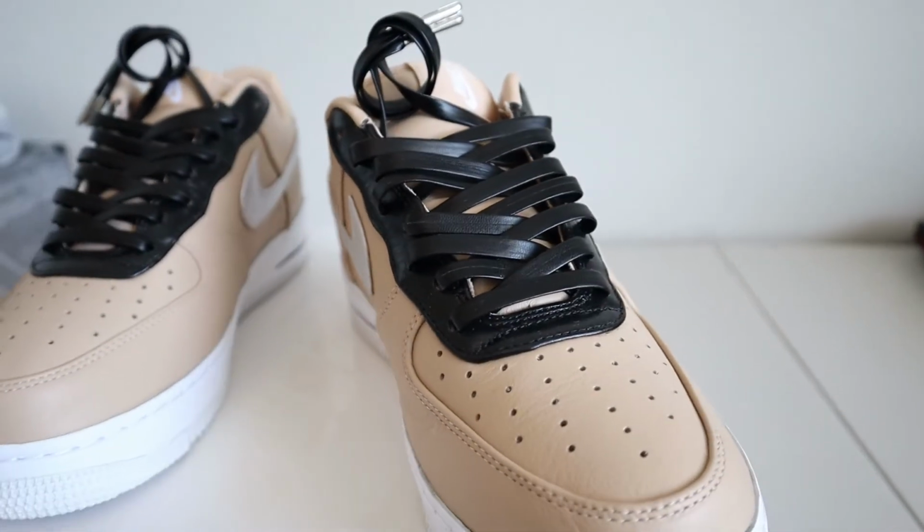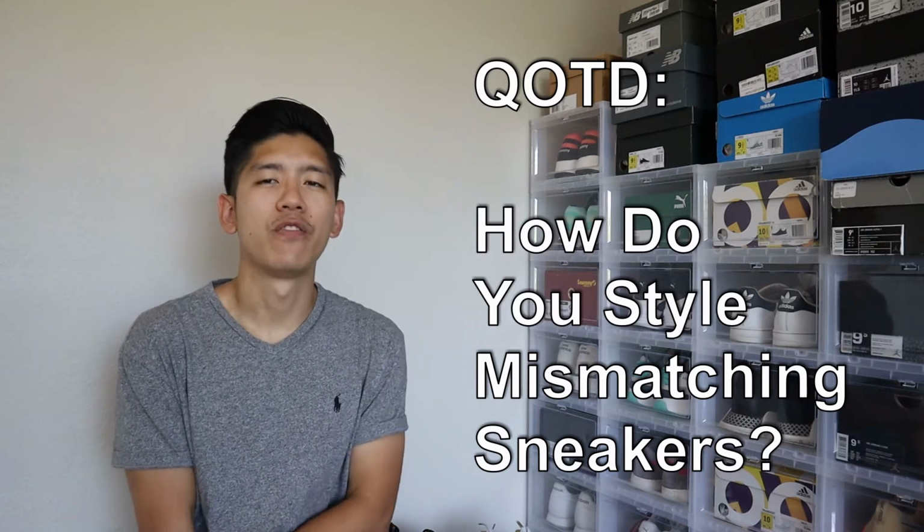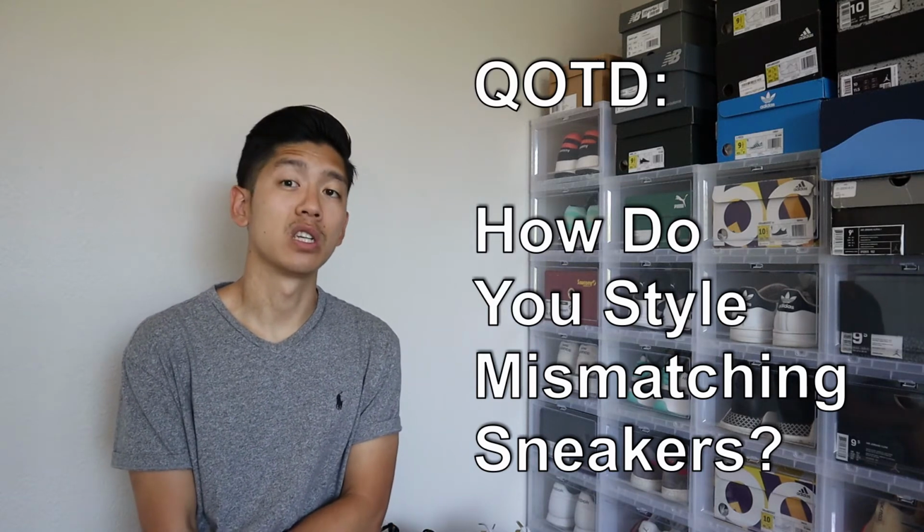So anytime I see mismatching sneakers, the first thing I'm always thinking to myself is, how would I style those shoes in a tasteful way? What other kind of outfits can I put together to make the shoes look good? And honestly, I'm gonna be blunt about this one. This may be an unpopular opinion, but I think there are only two answers to that question.